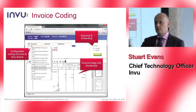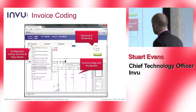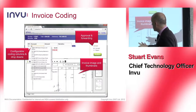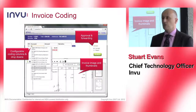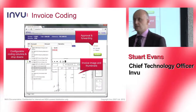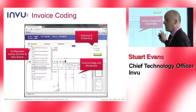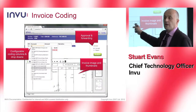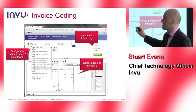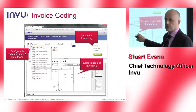Once the invoice has gone out to the rest of the business, actually everything gets pretty easy after that. Here's an example of an interface for gaining approval, but also coding from budget holders throughout a business. So as soon as that invoice has been captured, it's been saved away, and within a minute, an email would have landed, if required, at a budget holder's desktop saying, can you please go and click on this hyperlink and sort out this invoice for me.